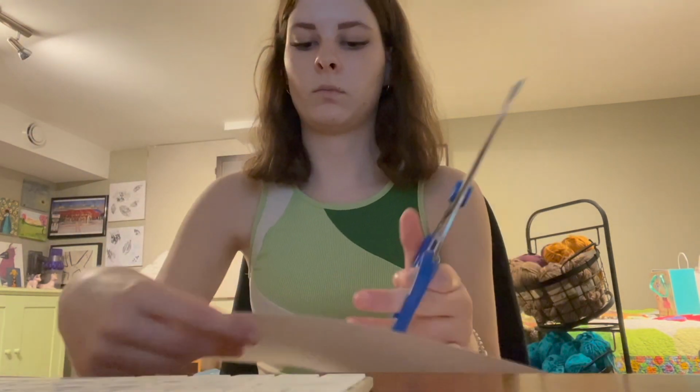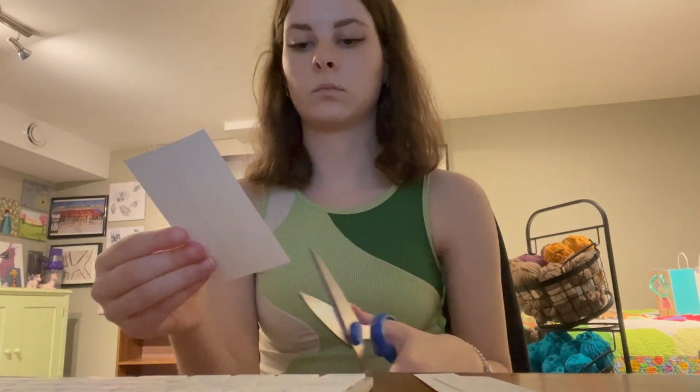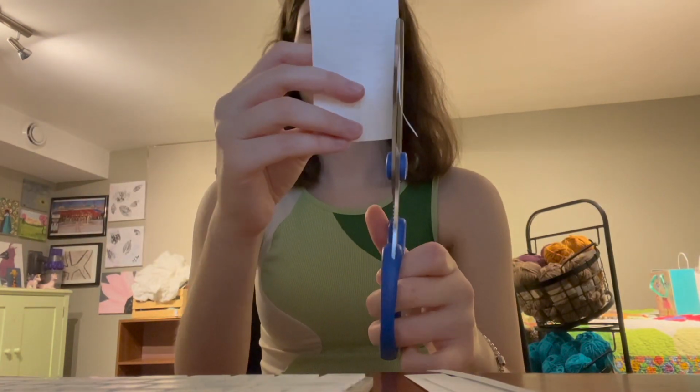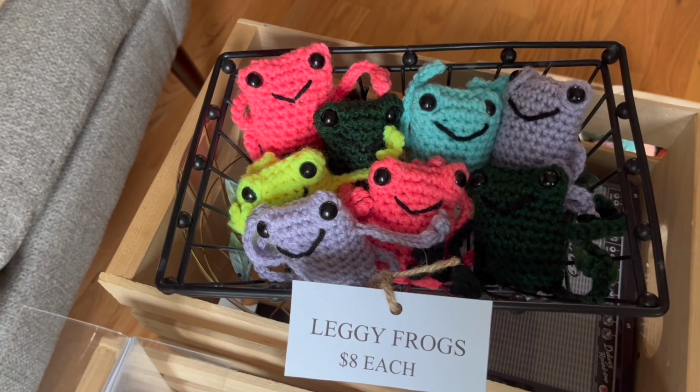Okay, it's really loud down here, but I finished organizing all my stuff upstairs. So now I'm downstairs and I'm printing off that sign for the leggy frogs. Okay, I finished printing off the sign and now it's on the leggy frog case.